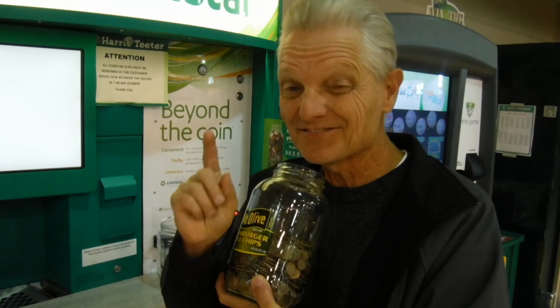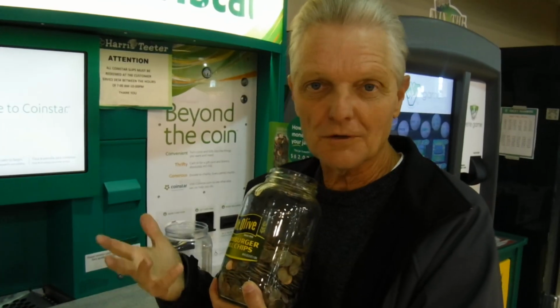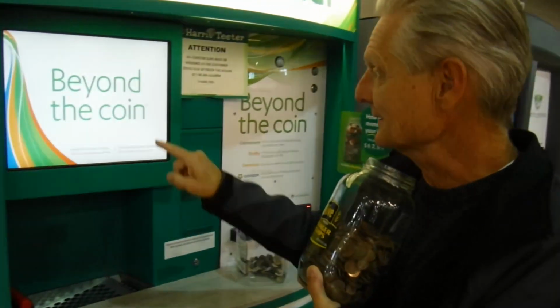Now let me show you how this Coinstar works first. You can get 100% of your coins if you get a gift card, and there's multiple choices on that. If not, they charge you 11.9% to get cash. So we're gonna get a gift card, because we're always going places and buying stuff, so we're gonna save that 11.9%.